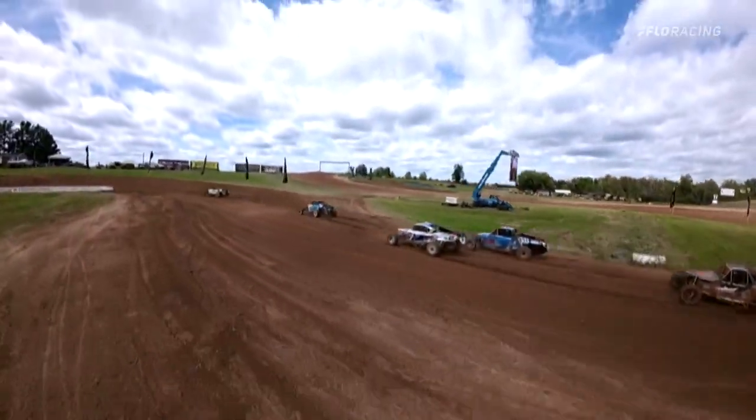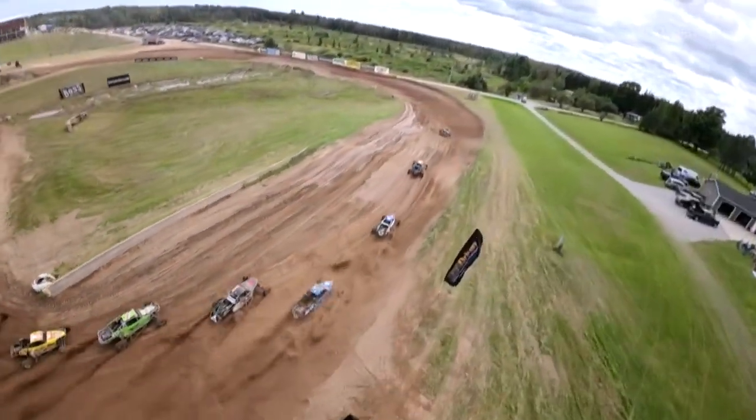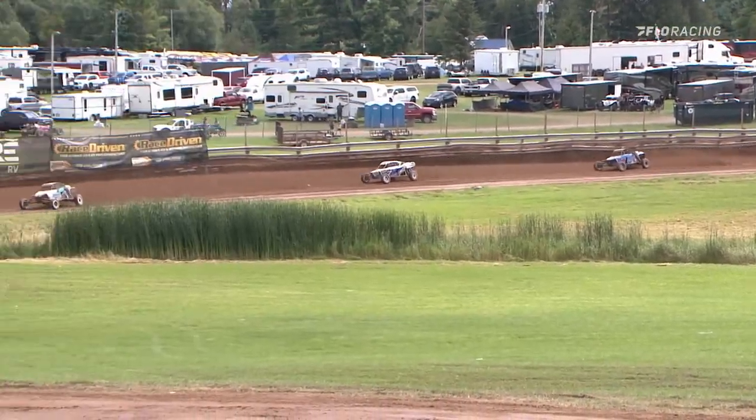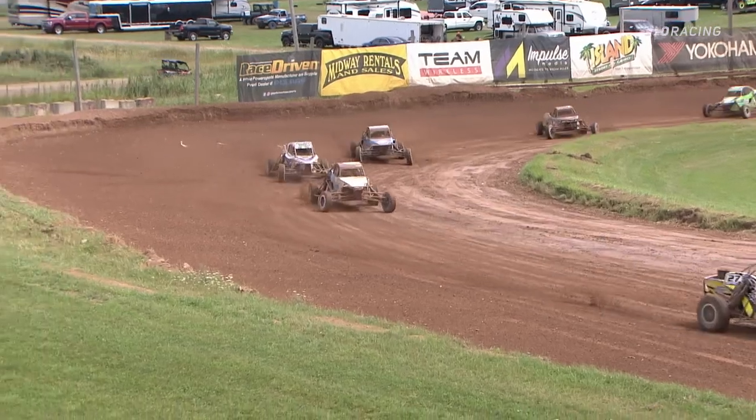Yeah, the elbows are up on Billy Booth. He's trying to shove Schwabe out of the way. Can't get it done there. There is Schwabe trying to drive away from Billy Booth once again. And you can see our leaders starting to spread that gap a little.